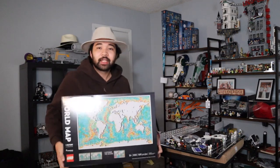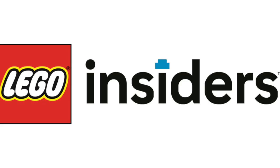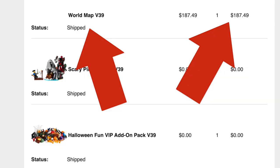So in order to recreate this, the first step was getting my hands on a world map Lego set, which was like 250 bucks, and I was like, I'm not paying 250 bucks for this. That's just me. I know it's a lot of pieces, but I was like, that's too expensive. So I picked one up in the fall, and if I remember correctly, it was the first double insider points after the switch from Lego VIP to Lego Insider. And I got it on sale. It was like 187 bucks, I think.